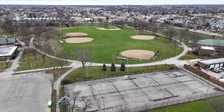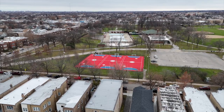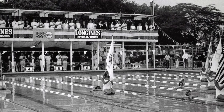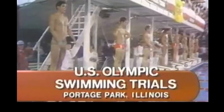Today, the focal point for social and athletic gatherings is still right here in this 36-acre park. In 1989, it underwent an expansion to include 8 tennis courts, an athletic field, a gymnasium with an indoor pool and basketball courts. Here's a fun fact. Portage Park boasts an Olympic-sized swimming pool constructed for the 1959 Pan American Games, and it served as the venue for the 1972 U.S. Olympic swimming trials.